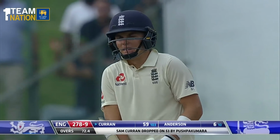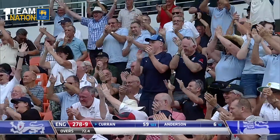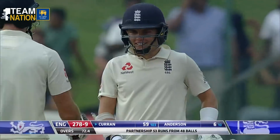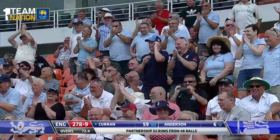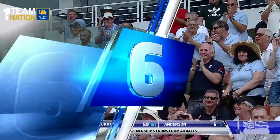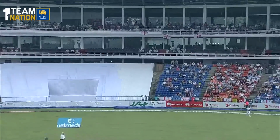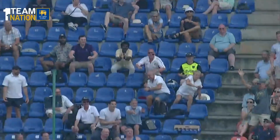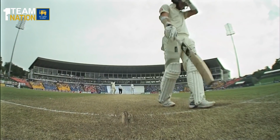Sam Curran taking another liking to a quick. And now the English are really taking control. 50 partnership as the crowd give a standing ovation to these two out in the middle. He just equaled Kevin Pietersen's England record of most sixes in a Test innings versus Sri Lanka. He's at 6 now, so he's equaled it.